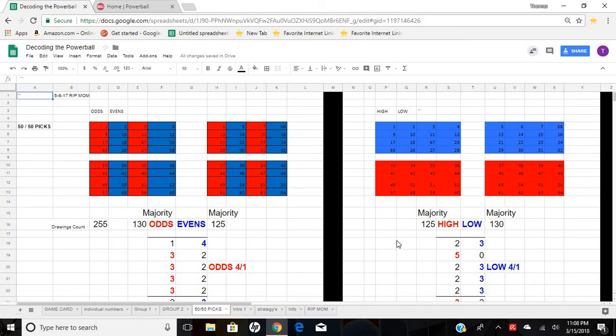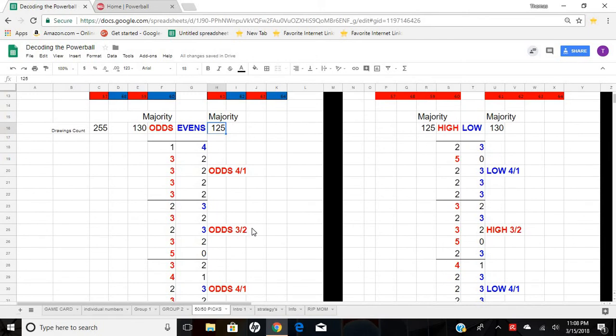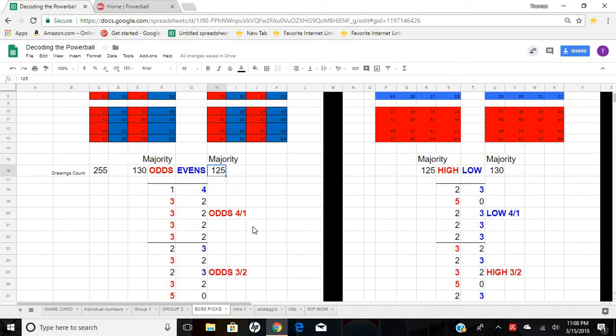Okay, so here's how it works. Over here, this 255 represents how many drawings I kept track of so far. And out of this 255, 130 drawings have come up the majority of odd numbers. 125 drawings have come up the majority of even numbers. So for this drawing here, for some reason, I just think that it's going to stay to the odds. So when I'm picking what I think will be the 5 white winning Powerball numbers, I want it to represent at least 3 odd numbers.